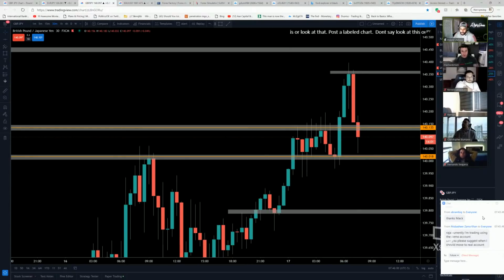Currently, I'm trading using a demo account. Can you please suggest when I should move to a real account? I think you should move to a real account ASAP, even if that's going to be with a smaller amount. Because even though you're trading on a demo account, you're learning risk management, you're working on your technical analysis and whatever, that's perfect. But at the same time, on the demo account, you're not really learning the emotions involved.